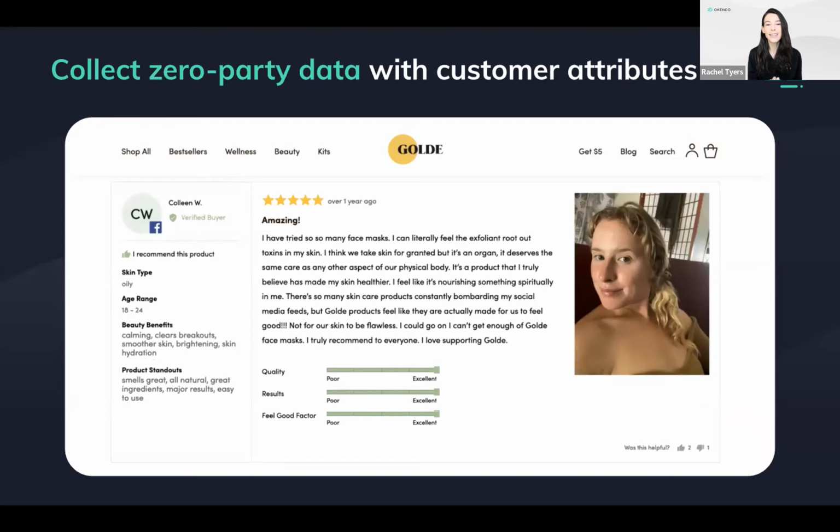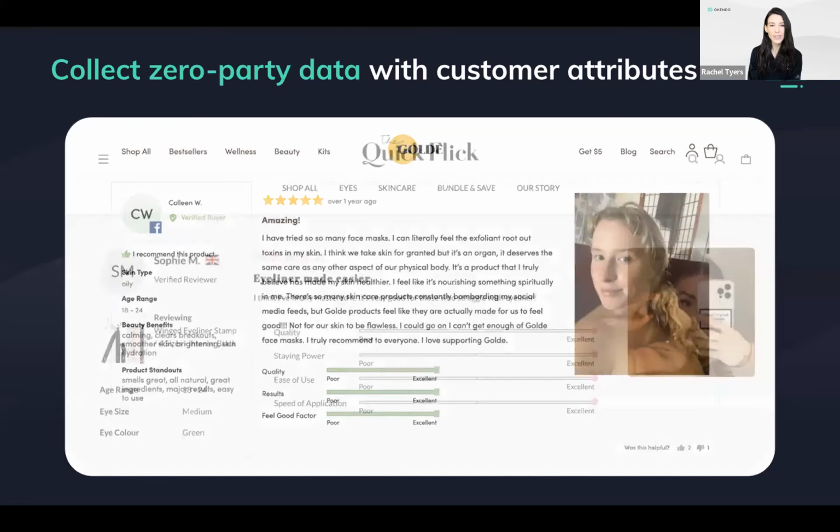Of course, you can be collecting a lot of these things on the back end. And if you want to demonstrate or show less attributes on the front end, you can hide some of those so that you're still collecting all of that important data that you can leverage across your campaigns, but you still have a nice clean reviews widget.